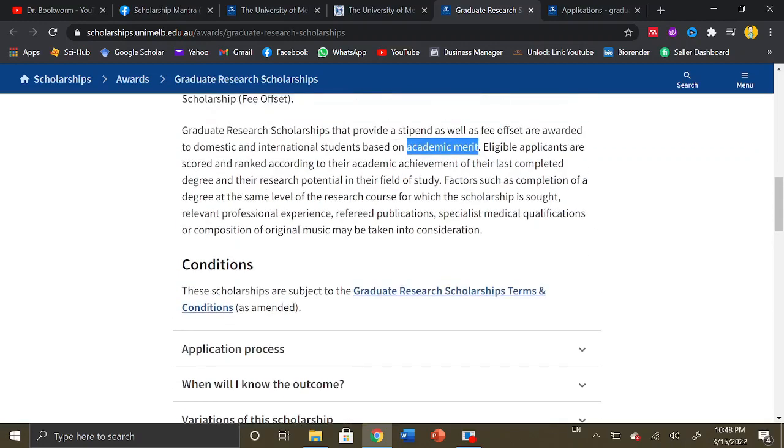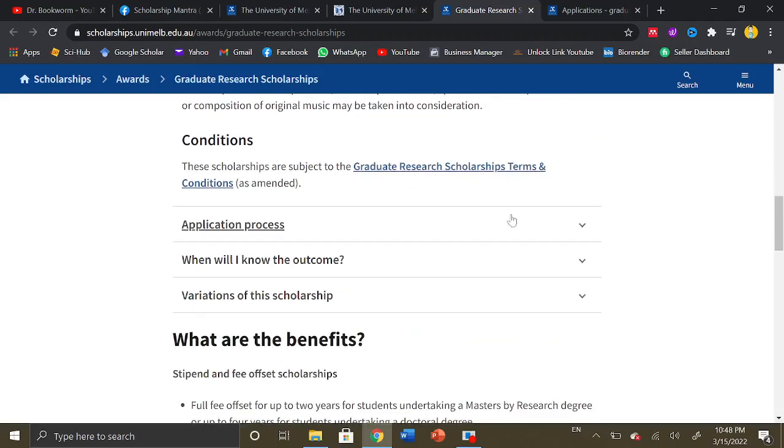So factors such as completion of degree at the same level of the research course for which the scholarship is sought, relevant professional experience, refereed publications, specialist medical qualifications or composition of original music may be taken into consideration at the time of selection.